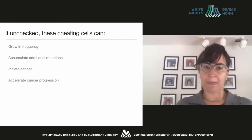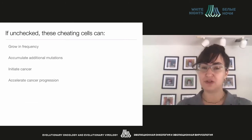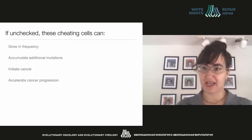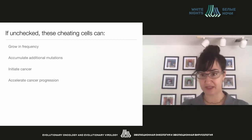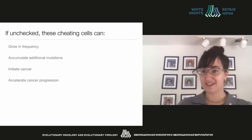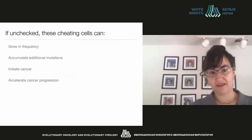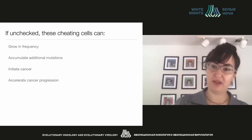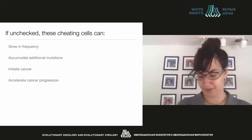So what happens after this cheating emerges is that evolutionary dynamics come into play, where the cells that are cheating are able to gather more resources and reproduce more quickly, survive better. This makes them grow in frequency. So in future cellular generations inside the body, there are more of them. They also oftentimes accumulate more mutations, and this can both lead to initiation of cancer, and it can also accelerate the progression of cancer.